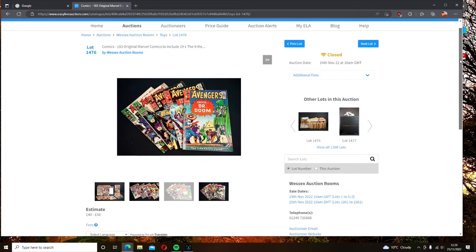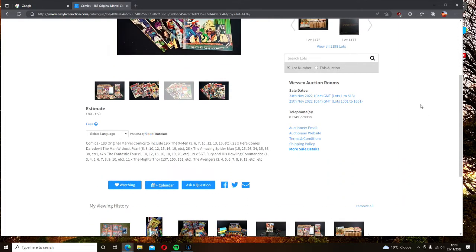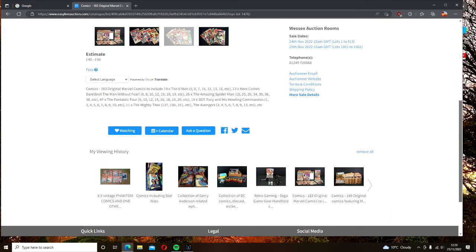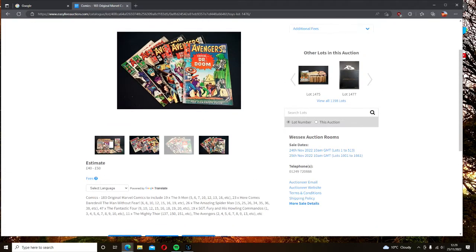Okay. Wow, wow, wow. What is this going to sell for? Okay. I will definitely bid up to 5,000 on this. Just from these photographs, probably the Avengers we have seen here, just the ones in the photos, probably worth 5,000.